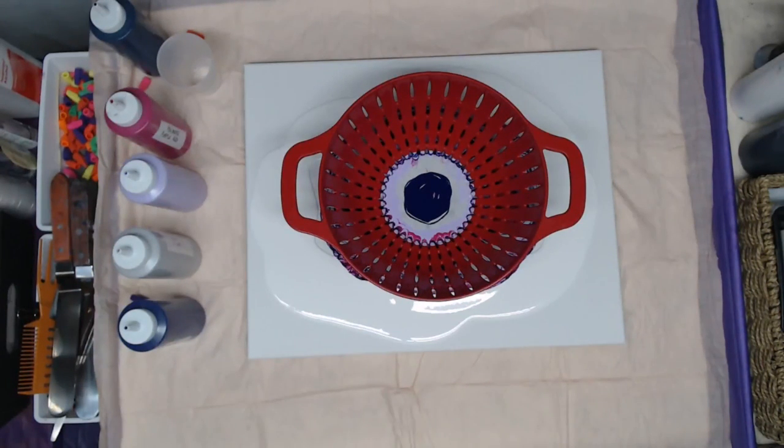I do put two coats of resin on. Very rarely do I get away with one on a painting. On tiles, you can usually get away with one.